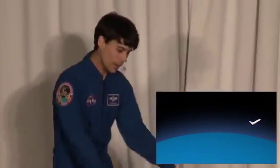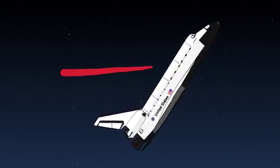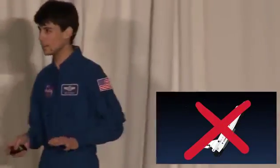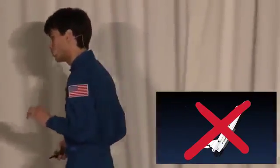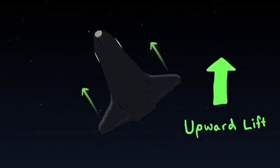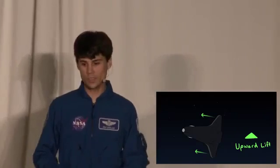We really want to keep going down. So we could just pitch up. That would create more drag and less lift, but we risk overheating, overstressing, or just outright losing control of the orbiter. So we can't change our angle of attack, which means we can't change how much lift we generate. However, we can change which way it points. It doesn't have to point up. If we roll to the right or left, we can point our lift sideways instead of up. Well, this will effectively let us control how fast we're descending.